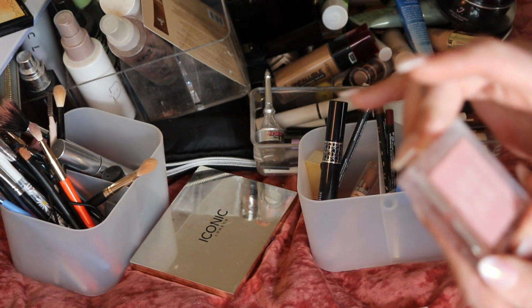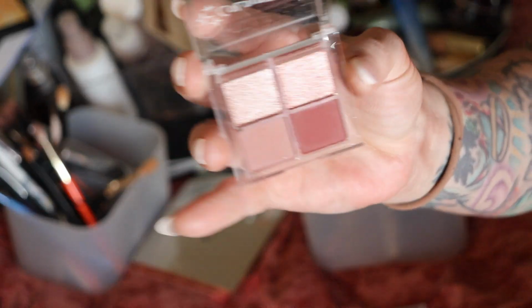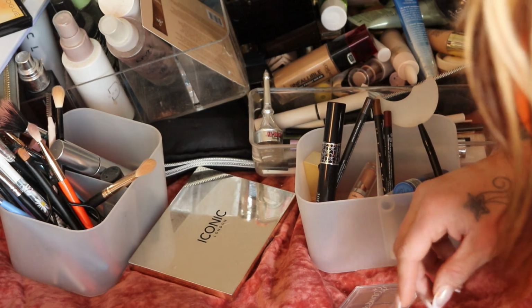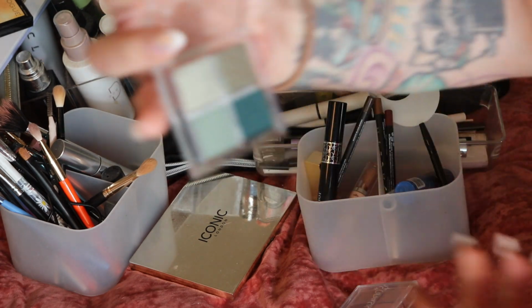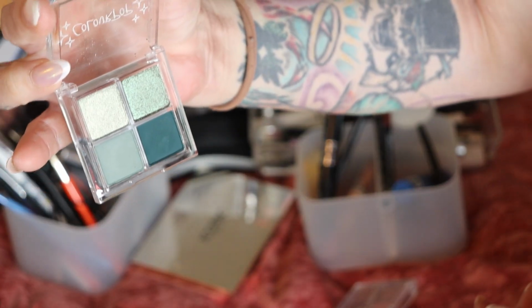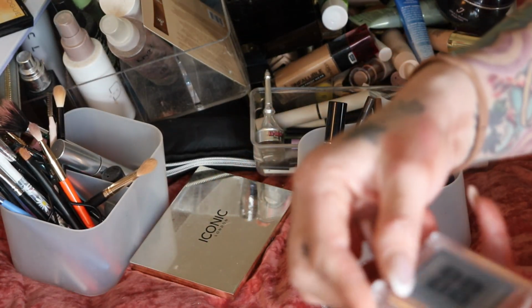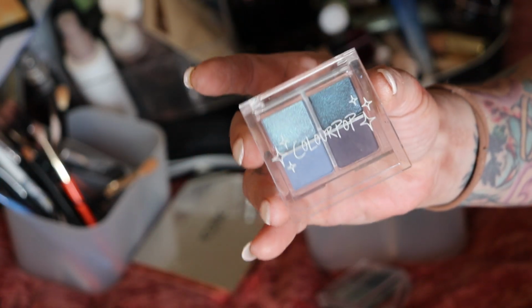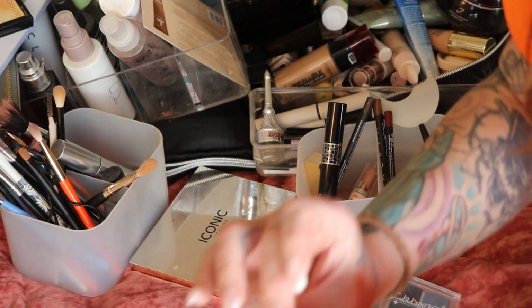All right, this one is beautiful. This is the Sorbet. Definitely keeping this neutral, pinky, peachy rose. This one is the green one called An Emerald Away. Yeah, I'm gonna keep that one. It's a fun colorway. This one is set on Sapphire. Ooh, the blues. We'll keep that because it's always good to have some blues in your collection.